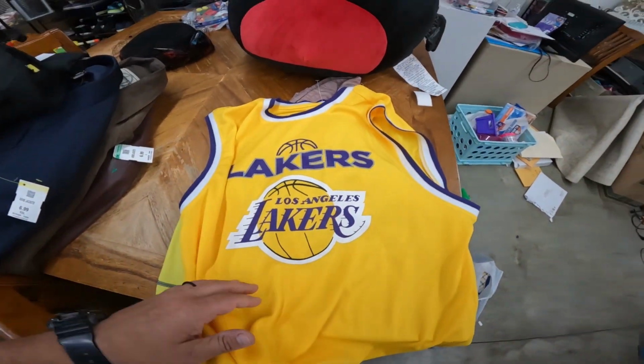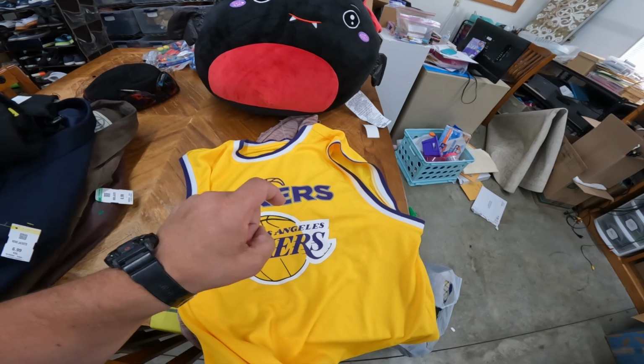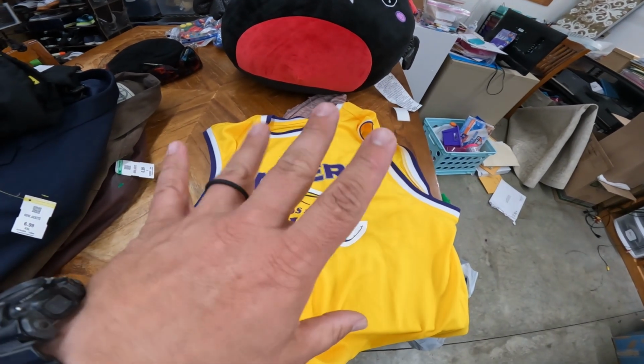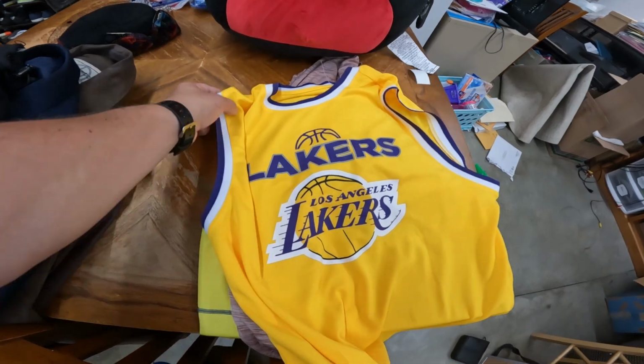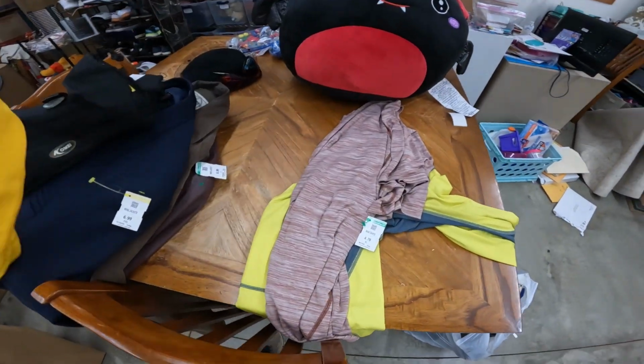I mean, it's in really good shape. I feel like there's not any sold comps for this exact one, so I'm hoping I can probably get roughly $20 plus shipping, $22 shipping maybe. We'll see on that one.